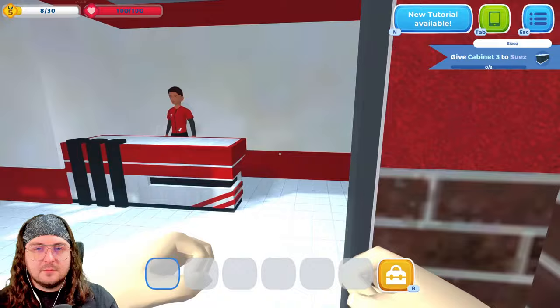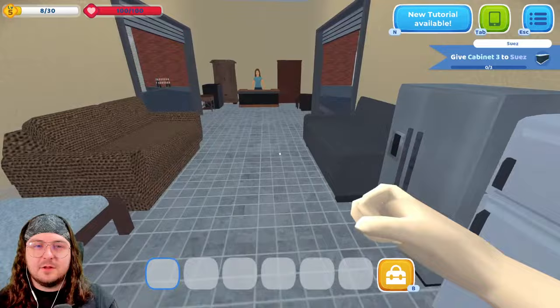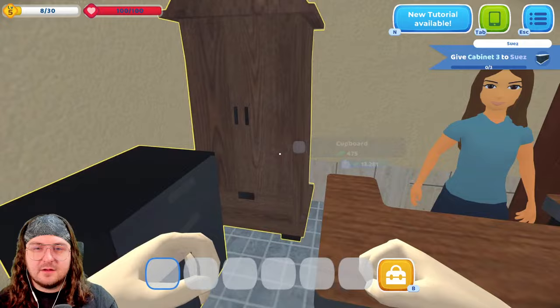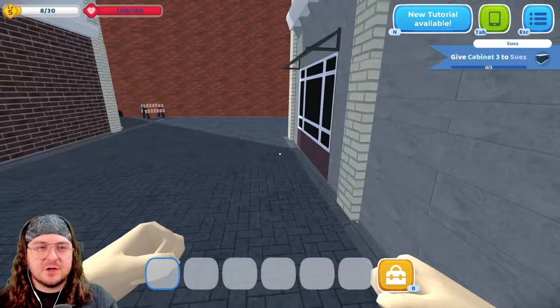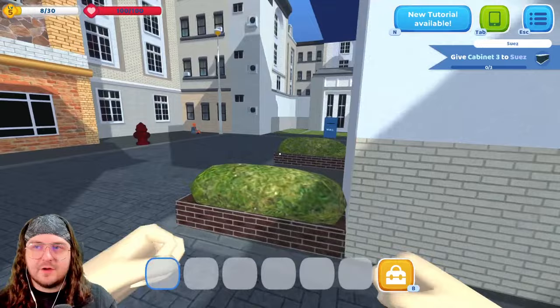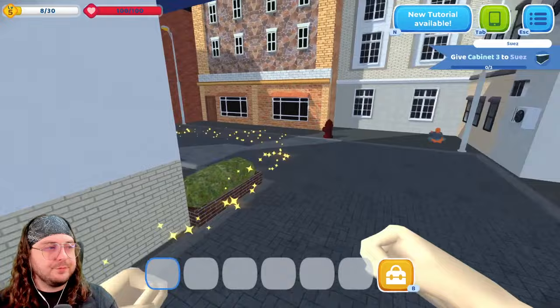Okay, cabinet 3. We need cabinet 3. I'm assuming it's in here. Fridge, toilet, bed. Is that cabinet 3? Fancy cabinet. I'm sorry, I don't know where to buy cabinet 3. No, no, no. I understand that's your turf, that's your territory. Maybe there's another place to buy stuff. We'll have to find it. Looks like that. Maybe it's a kitchen cabinet. Oh god, that's a dead end. I have to remember this map now.